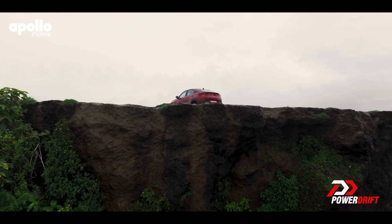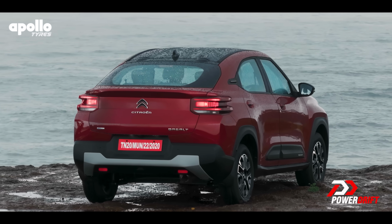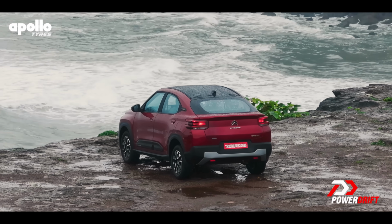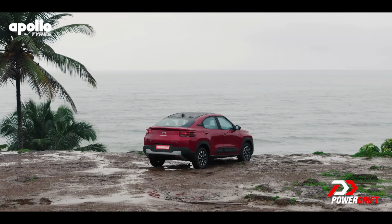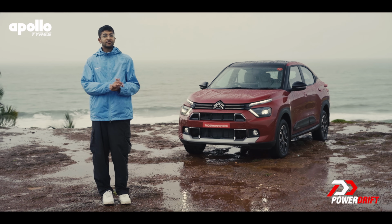But a buying decision can't be based on one factor alone. It's a pros and cons list. And with the Basalt, Citroen's definitely added a pro in terms of its design while reducing most of the cons that we had with the C3 Aircross.